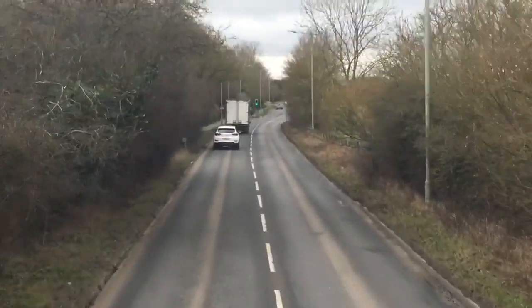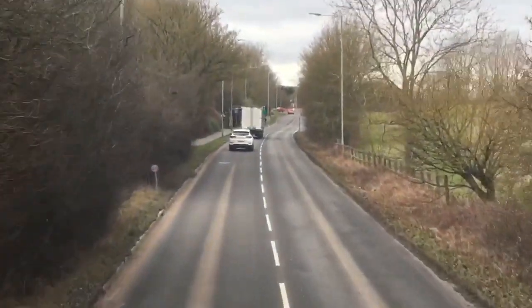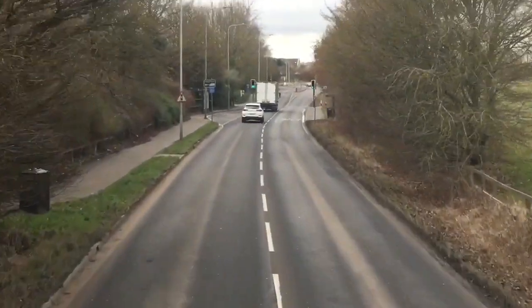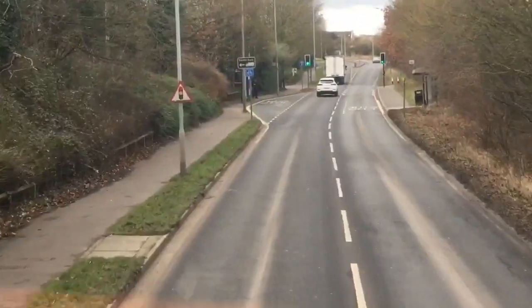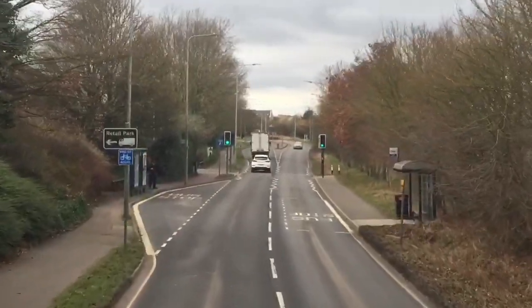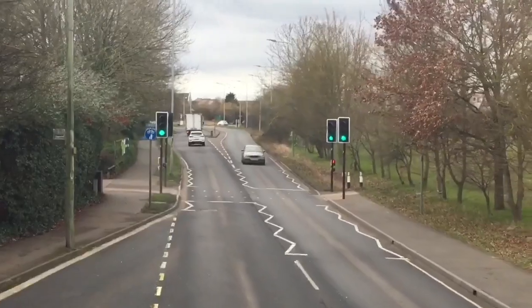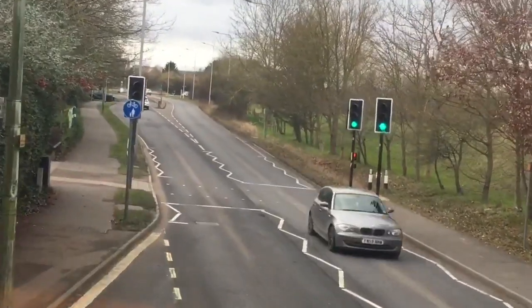On the Haverhill 13 to the Sainsbury's bus stop here to the left, and of course there's another stop on the right hand side, so we'll be heading up the A1307 very shortly. Continuing on our route on the A1307, I think it's called that. I should know this route because actually I've been on this route for many years.